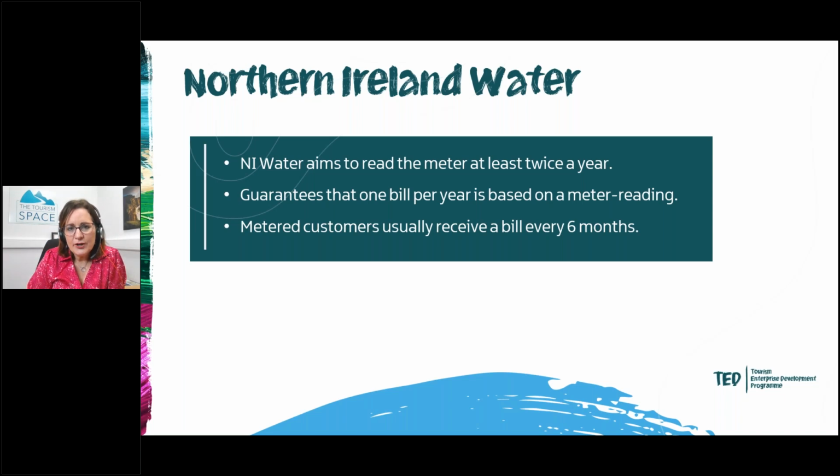So this is important because it means if they guarantee once a year, it's quite likely that one of your bills is not based on a meter reading. So it's not an accurate bill. So you're not sure if what's on your bill is actually what you consumed. And in terms of managing water, it's important to know what you consumed.